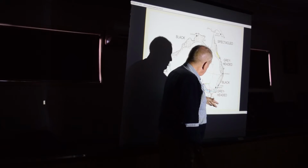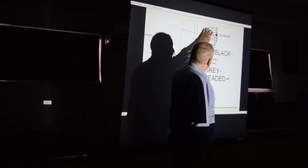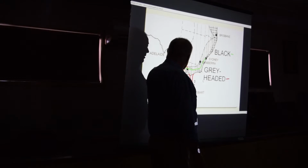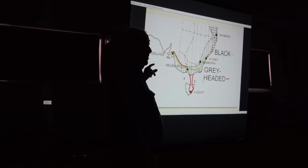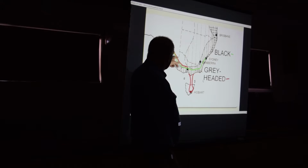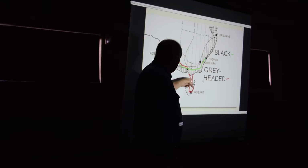and see what's happened. The blacks, here they were sticking to the coast pretty well. They got to Sydney in about 2010, and now they've got to Melbourne and right around to Adelaide. And guess where they went when they got to Adelaide? They went straight to the Botanic Gardens. A lot of you would remember what happened with the greyheads in Melbourne. Well, the greyheads have also got right around to Adelaide, but recently they've crossed Bass Strait and they're in Tasmania for the first time.